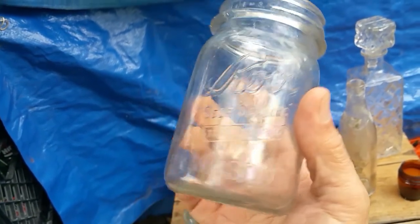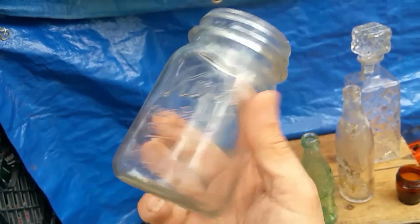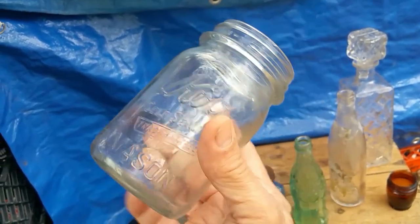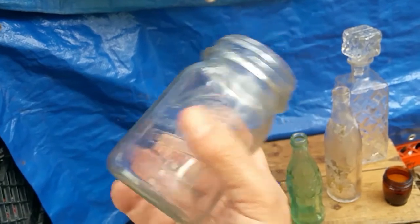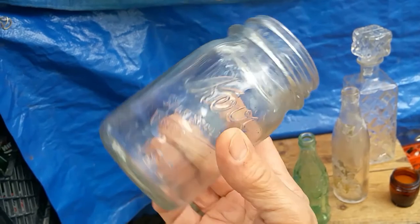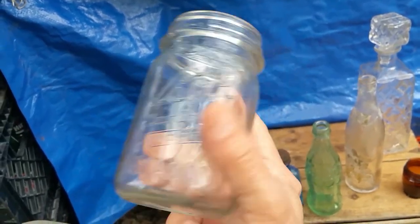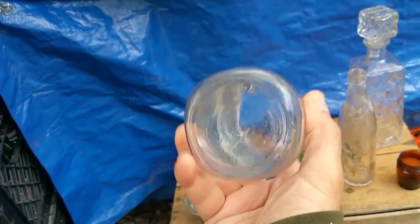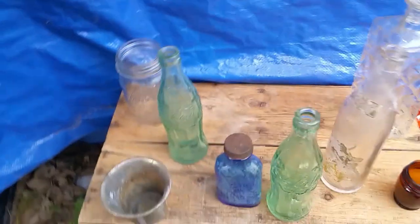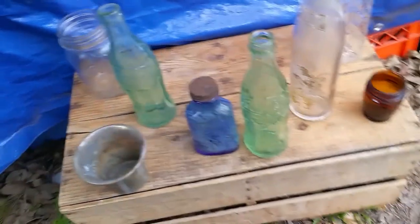Kerr was a common, very large canning jar company, glass producer. They produced a lot of canning and food jars, especially in the late 30s to the mid 50s and 60s. And I think they're still around in a form, but nothing special. It's just a Kerr. It's a small one though, so it's a fruit jar instead of a regular canning vegetable jar.